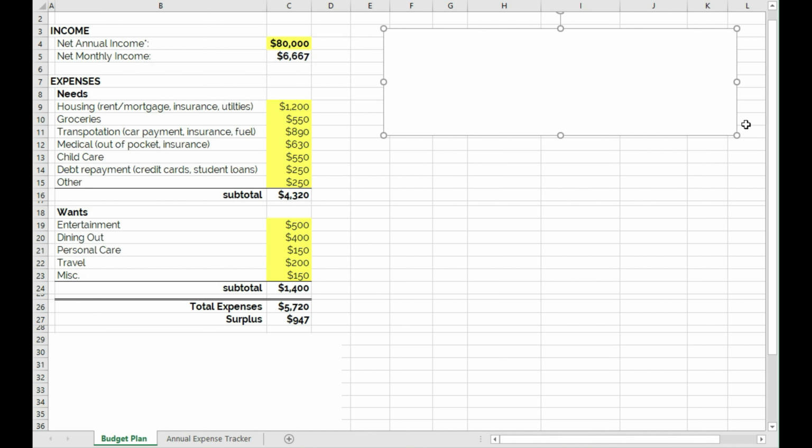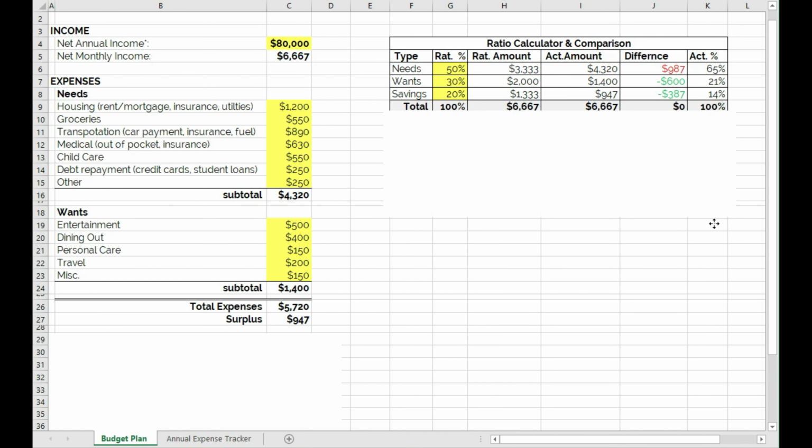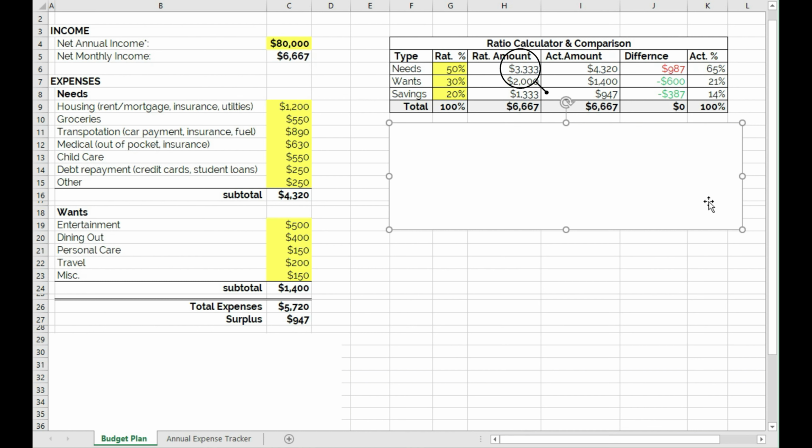To highlight this, I made a quick table to show how things would look if we applied the 50-30-20 rule to this budget. So as I uncover the table, you'll see that the main challenge presents itself when we see that if we followed the rule of allocating 50% to needs, we would only have $3,333 to spend on this category. That's nearly $1,000 less than what we have budgeted for so far.